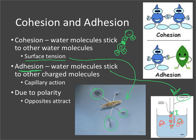Now, once again, there's a little bit of limitation to this because these hydrogen bonds are not very strong. And so if the water were to try to go higher and higher, gravity would break those hydrogen bonds and send it back down. But we can get a little bit of that capillary action there.